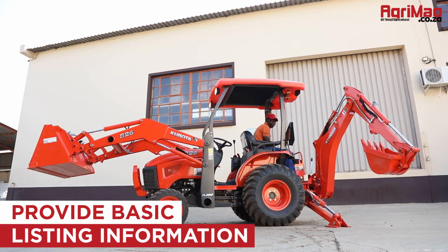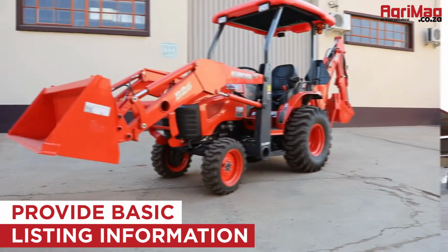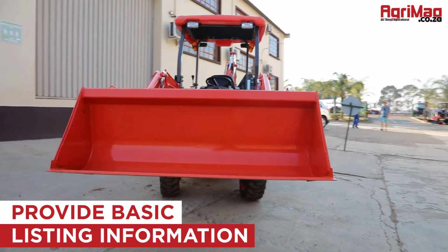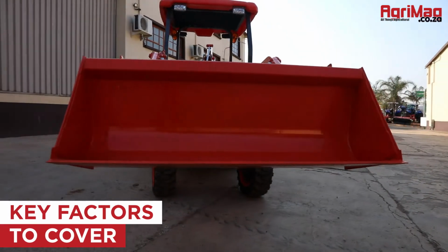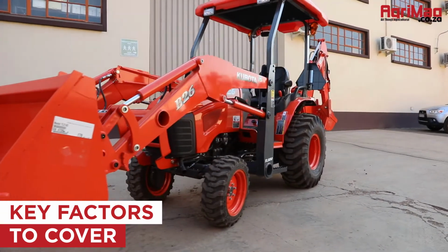Sellers must provide all the basic listing information relating to application, make, model, price, hours of operation, and year. When it comes to providing a detailed description of the unit, sellers should include the following in their product listing descriptions.